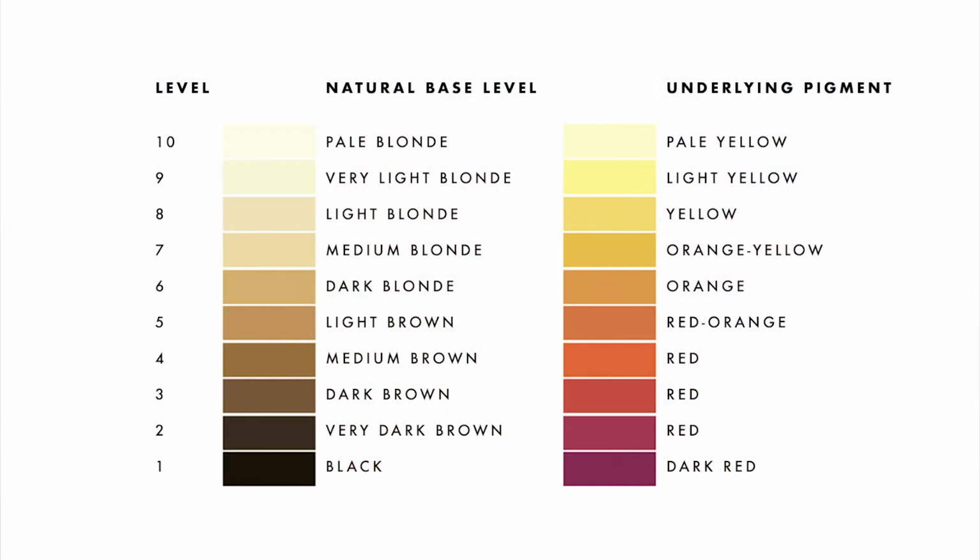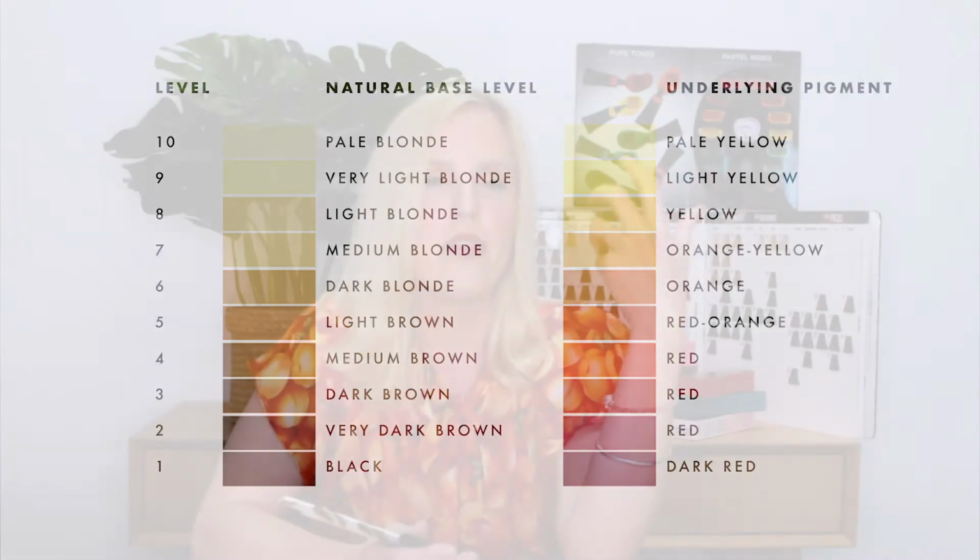Now, when you get into a 6 level, which is what hairdressers call a dark blonde, we start to throw orange. And then the lighter we go, the less orange we start to throw. So a 7 level will start to throw orange and then yellow. And once you move past your 7 level, you hit your 8, 9, and 10, they're going to throw yellows. The lighter your hair is, the less vibrant or strong the yellow tone is. So underlying pigment is always warm, and it ranges from red, orange to yellow. Depending on what level you are, each has an individual underlying pigment.